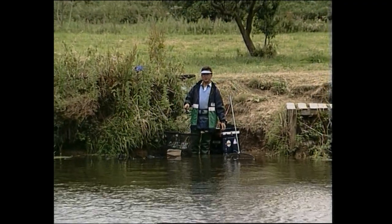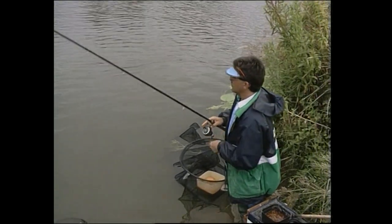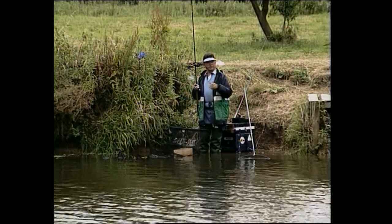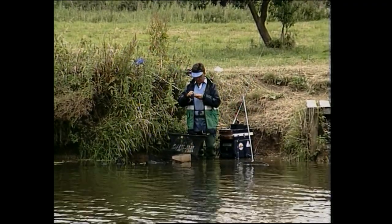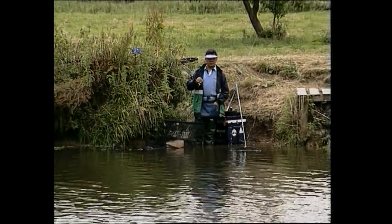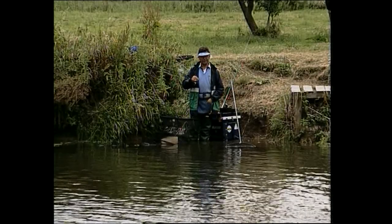I've got a feeling there's some chub here somewhere. Oh, I can't catch on this one at all. It quite often happens during the course of a 5-hour match. For a variety of reasons, you could have a shoulder chub move into the swim, move the dace out. You could have a pike in the swim, boat disturbance, or you could have simply caught so many fish that the dace are disturbed because of the activity.